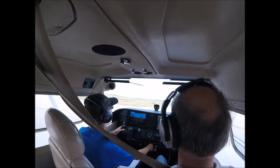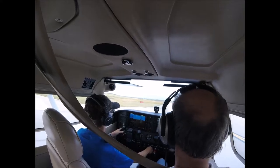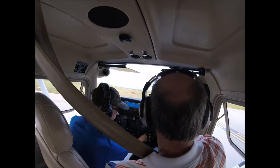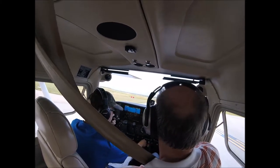Pull up here and do the run up. Oh, we're good right here. Right. Now I'm going to show you something about this little Garmin unit. These two little squares right here, where that storm is north of us. Yes, sir. I'm going to hit the cursor.